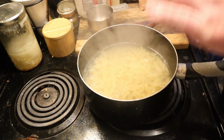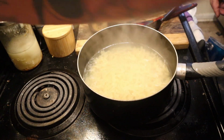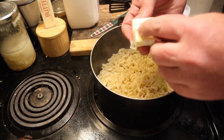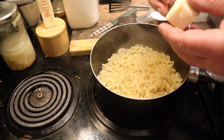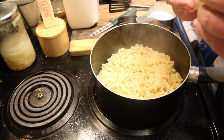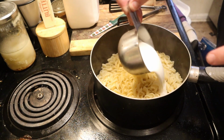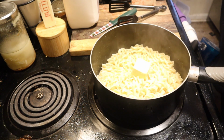You don't want them al dente, hard in the middle. That's gross. Just go ahead and strain it, but don't rinse them. Just leave them warm, okay? Because you're going to go ahead and turn off all your skillets and everything. So you're going to put 2 tablespoons of butter into your noodles, okay? I ended up just cutting it out because that one big piece was a pain in the neck. And then give it half a cup of milk.